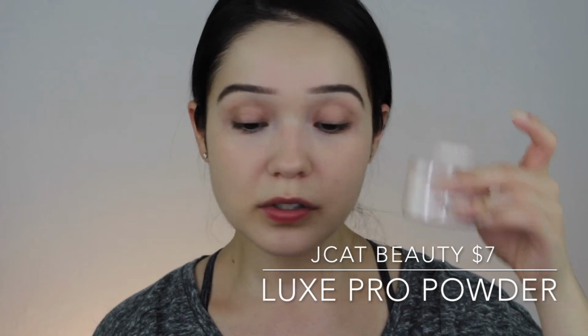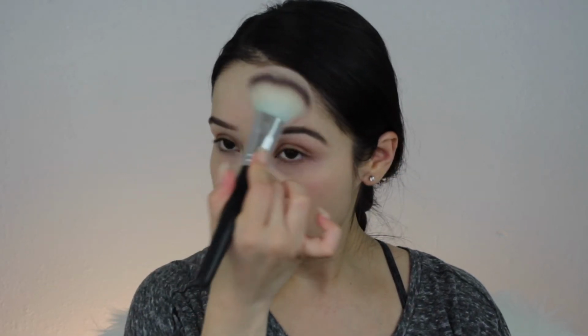So my go-to powder when I'm doing full glam or just something light is this powder from Jcat. It's light, it does the job, full glam, natural glam. I just like to set under my eyes, and if I'm really having a bad skin day, I won't even touch it with powder. I go in very little, just on my forehead and on my cheeks if I needed to.